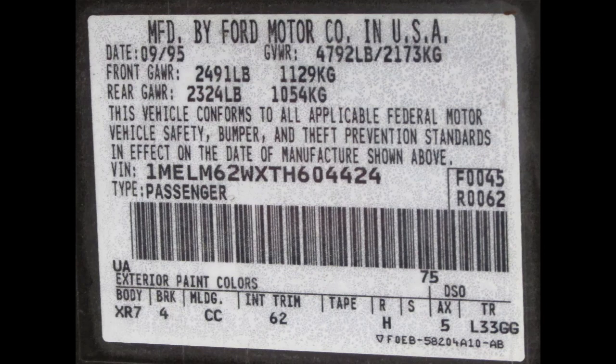Now, to identify the rear axle without tearing it apart and getting all dirty and greasy and everything, we can look at the door tag, the VIN number and everything, and decode all this sticker. And it's actually pretty simple on Ford. If you take a look down on the bottom line down there, right there where there's an AX with a 5 under it, that's your axle code. And if you were to look up the number 5 axle code for this year of car, then for an XR7, then you could sort this out pretty well.